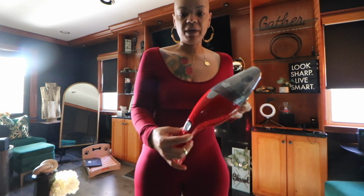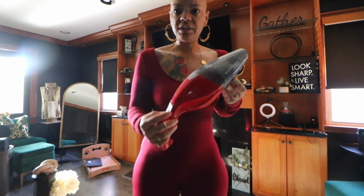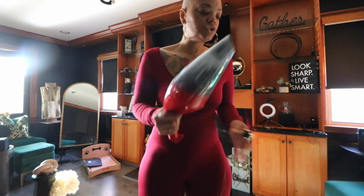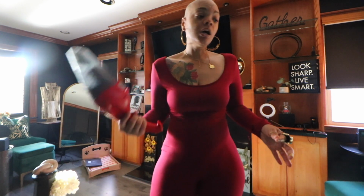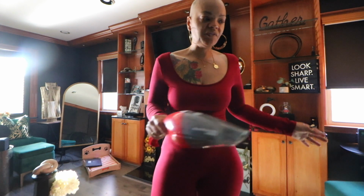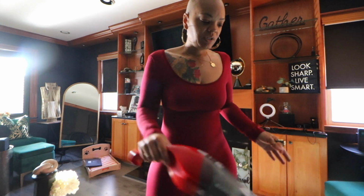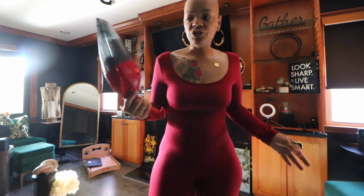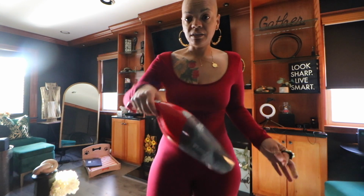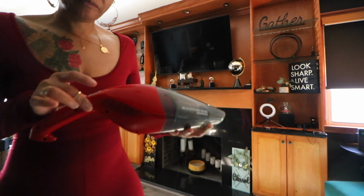So yep, this came from Amazon, I believe. I'll put a link to this exact one that we purchased. This is just really good to have on hand. You could use it in your car, or to clean up little messes around the house. It's quick and easy. You don't have to pull out a big huge vacuum on wheels. You can just bend down, get up the mess, and easy breezy. I will put a link to this down below. But this is what it looks like.